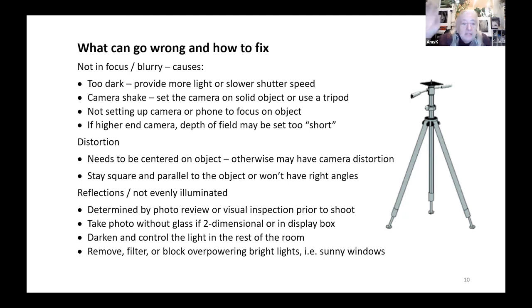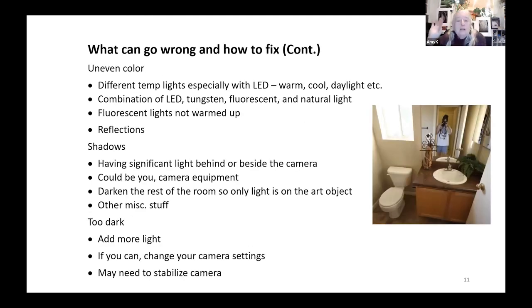On to the next. All right, what can go wrong and how to fix it? Well, the photo shows, obviously, somebody that was trying to take a picture of something wonderful in their bathroom, but they got a really good selfie.